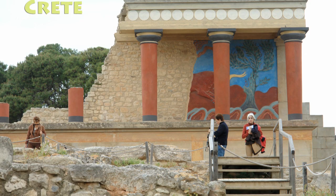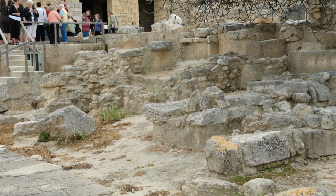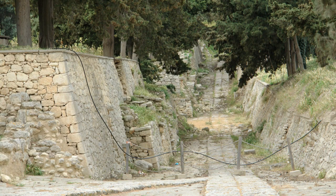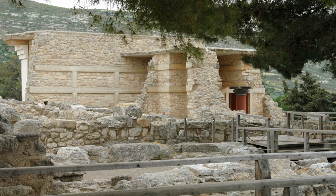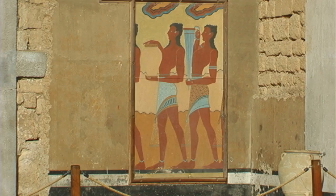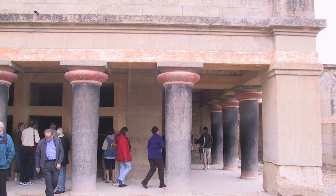Then the next day on to Crete and the Palace of Knossos. This is a classical palace of the Minoan Empire. It is the oldest known road in Europe there. Dates back to early 700 BC. We're back in prehistory now. It's one of the earliest great palaces ever constructed in the world.